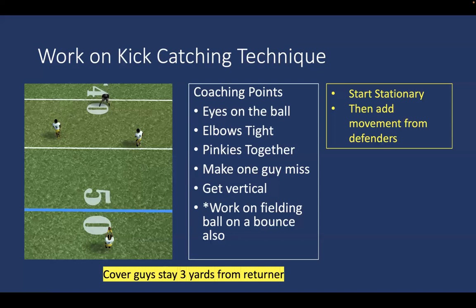Once we secure the football, we're going to work on transitioning. Transition from catch to carry. Then we tell them, make one guy miss and get vertical. You're not running around in a circle. Make one guy miss, get vertical, and then you can make a cut.